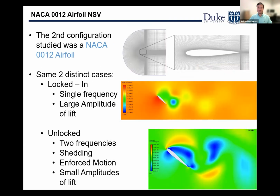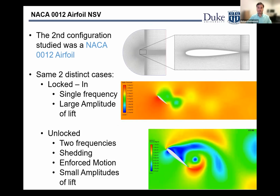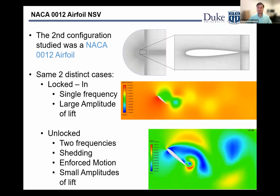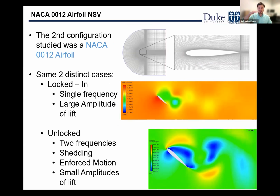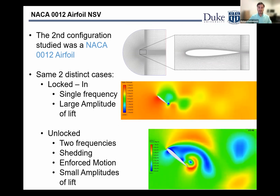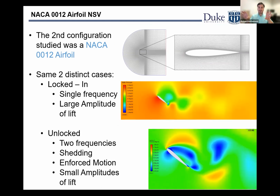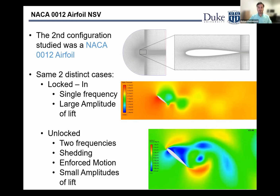Now, moving on to a slightly more representative case, I studied the NACA 0012 airfoil, and we can see the same phenomenon here. In the top, you can see that the vortex shedding locks into the motion of the airfoil. Now, instead of translating up and down like the cylinder did, the airfoil pitches around its quarter chord. At the bottom, you can see an unlocked case where the frequencies have separated into unsteady pressures due to vortex shedding and then due to motion.